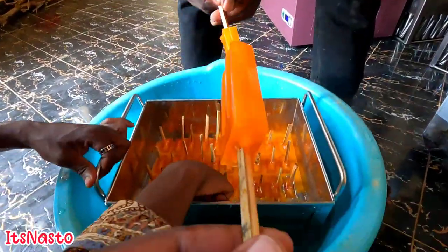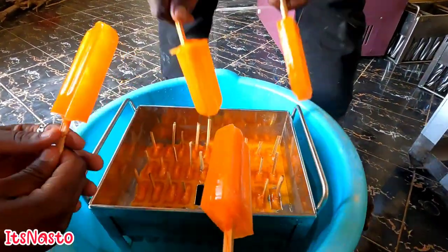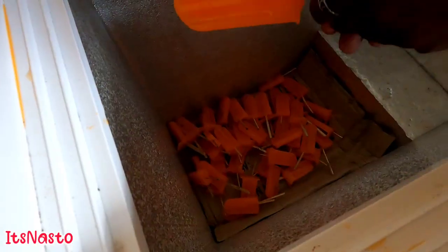Have our popsicles. So this really looks so amazing. So come down and look.